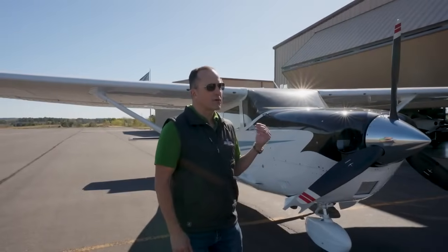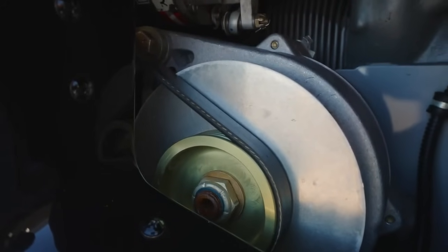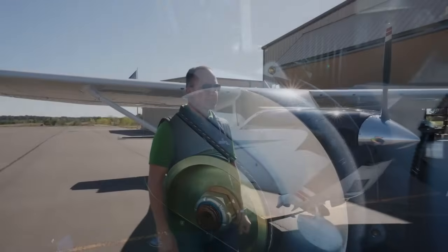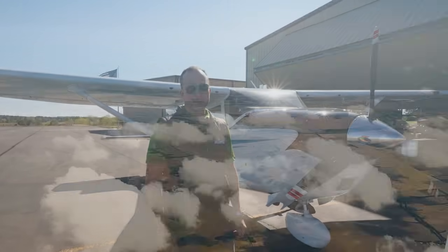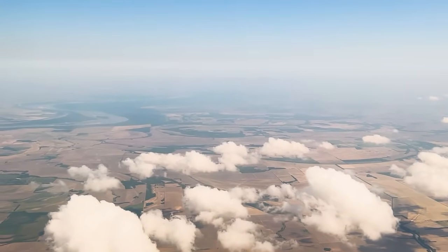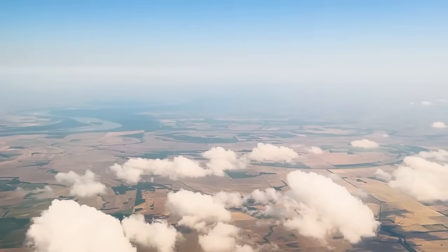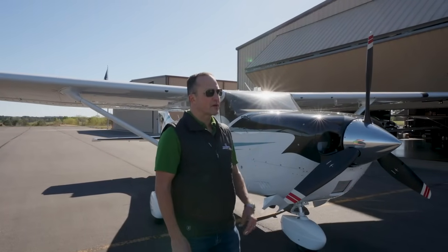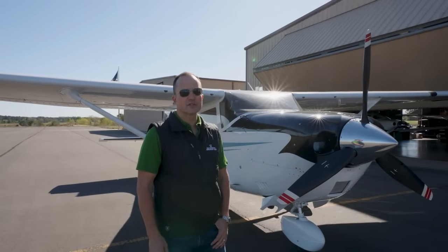The 206 is equipped with a Lycoming TIO-540-AJ1A. It's a 310 horsepower turbocharged engine. It has a service ceiling of 26,000 feet. That's way up there. You're up there with the turboprops, the Meridians, your TBMs, your King Airs, and all that other stuff, and your airliners aren't too far above you as well. But you can go up there and true right at 165 knots true.